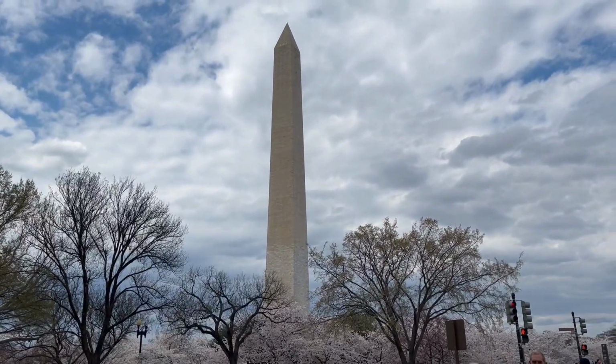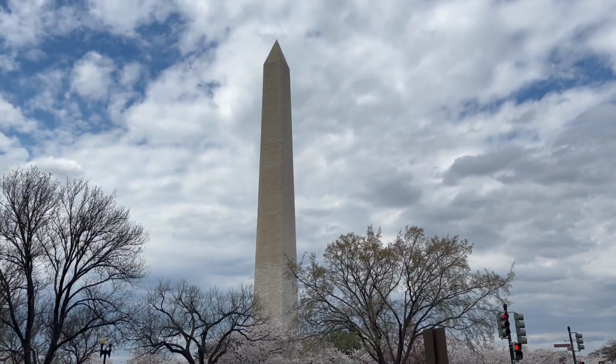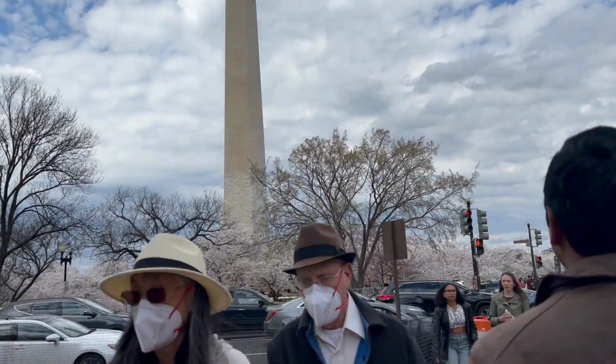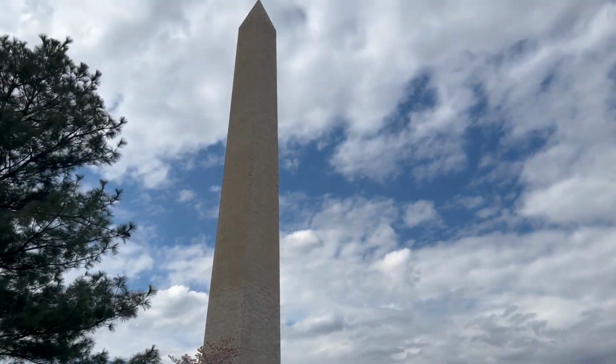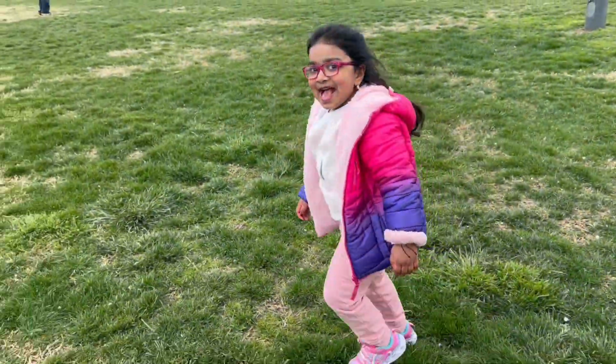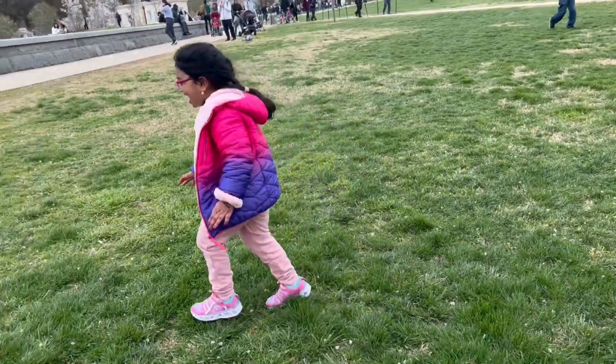So here's the road, and we have to cross the road to get to the Washington Monument. And it is 551 feet tall, and it is 51 feet wide.